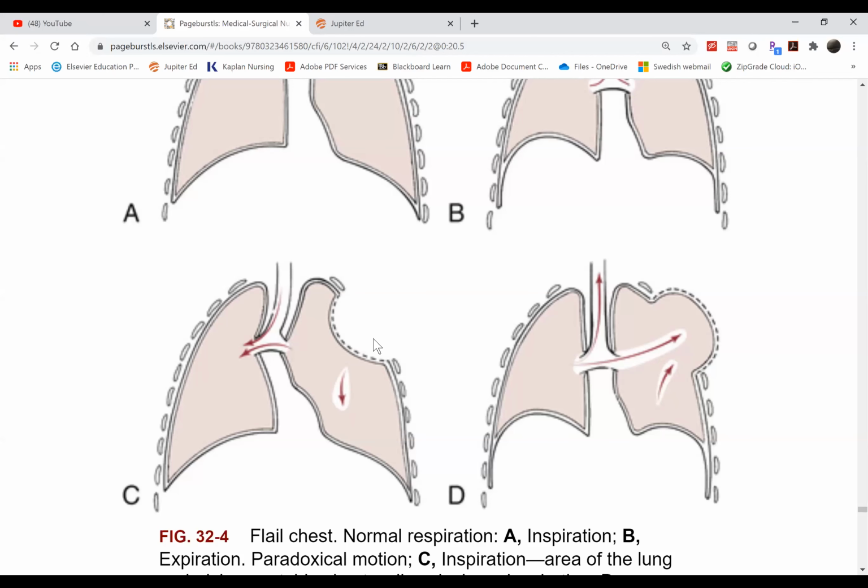When you feel that segment, you feel a soft section, as the rib is still there, but it's not connected to the sternum and to the spine. It's an independent floating segment. It's just there because it's attached to the muscle. It will still be there, but it won't help with chest expansion anymore. It will actually impair chest expansion.